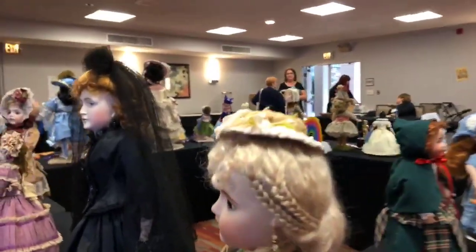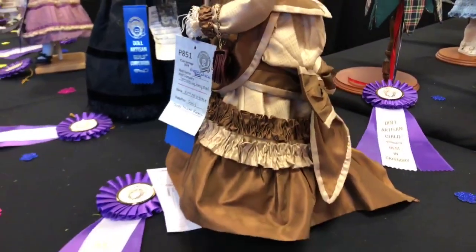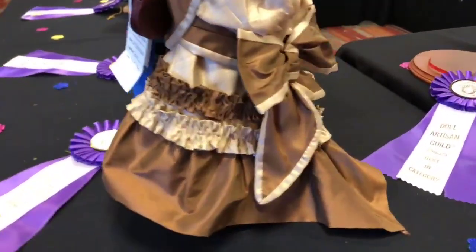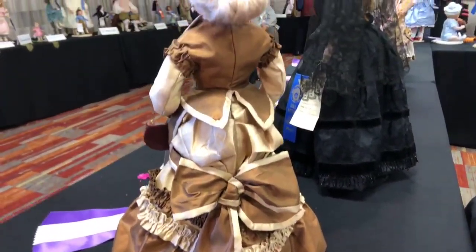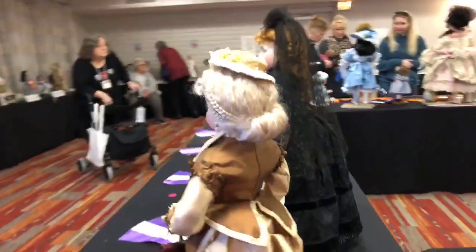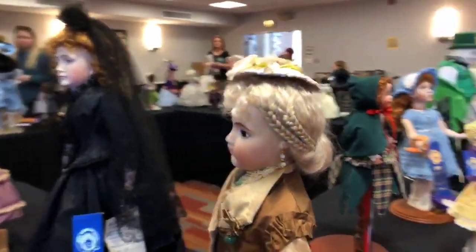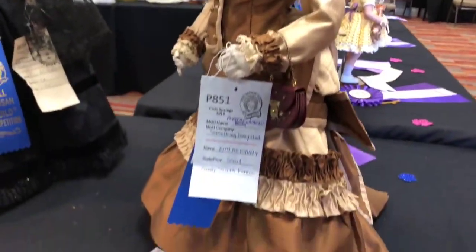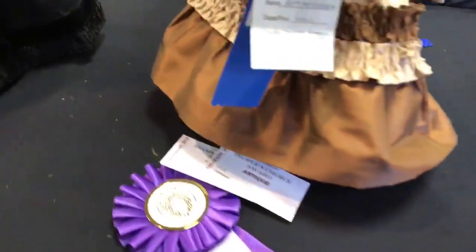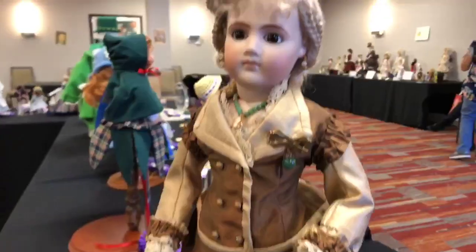The costuming is just phenomenal on this one. This was entered by somebody from South Korea. She's from Seoul. Gosh, I wish I could just order these dresses by the box full. I mean, they're just phenomenal. So this is a top award in the antique category by Kim, and she is from Seoul, South Korea.